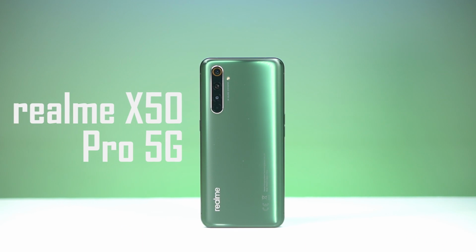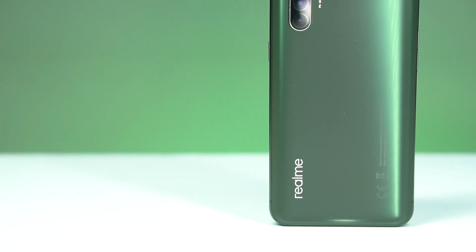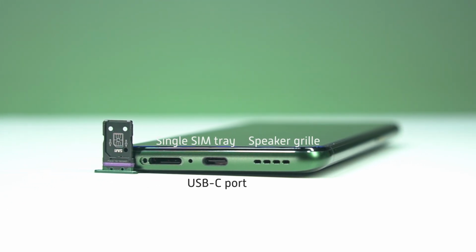For this review, we're gonna take a closer look at the Realme X50 Pro 5G. As with other Realme smartphones, the X50 Pro 5G looks familiar with its rounded edges and a bit of a chunky physique. You have your usual power and lock button on the right, while the left side holds the volume buttons. The top has nothing much going on except for a pair of antenna bands and a pinhole microphone. But the bottom comprises a single SIM tray, its micro USB port, and a speaker grill.